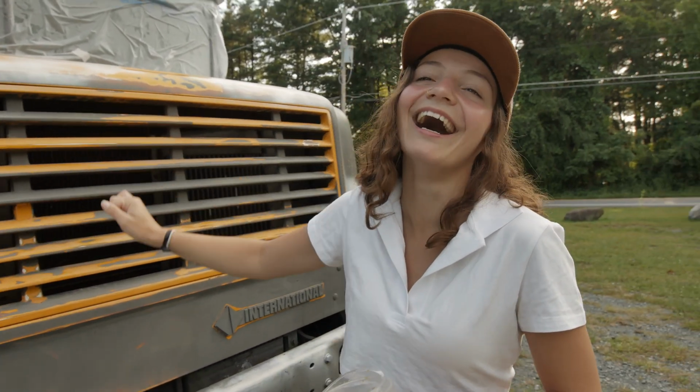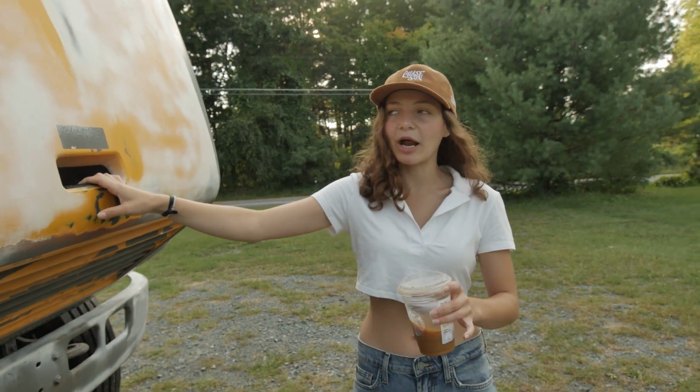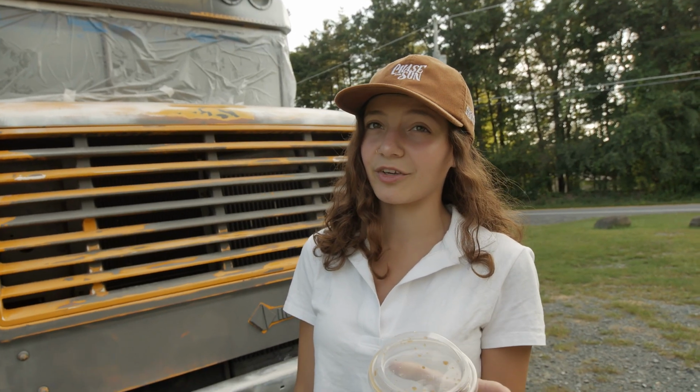Wow, that is smooth. You did a good job. It probably looks a little scary, but let me tell you, this thing is smooth. We sanded it, primed it, sanded it again, primed it again, but she's ready to go. She's ready to be painted. We got a couple different colors going on once we get to the painting part. I'm not gonna tell you the colors of the bus because you gotta wait to the end of the video to see the finished product.